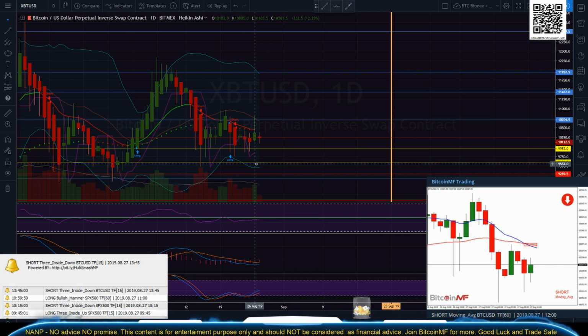This is why I also think that in case of a pump, it is possible for us to again retest this level and maybe even higher, somewhere around 11K. And why do I say 11K?